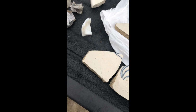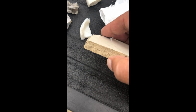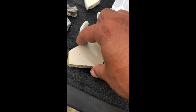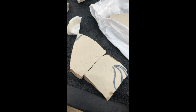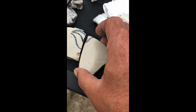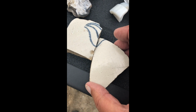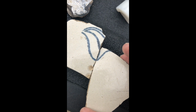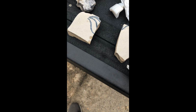A couple of matching pieces right here, maybe off the same pot. I'm sure that they probably were. I'm looking at the patterns. That's a little unusual. Obviously, they don't fit together, but it could be something just like that and fit right together. Who knows? There's a third piece right here. I'm sure these three pieces went together.